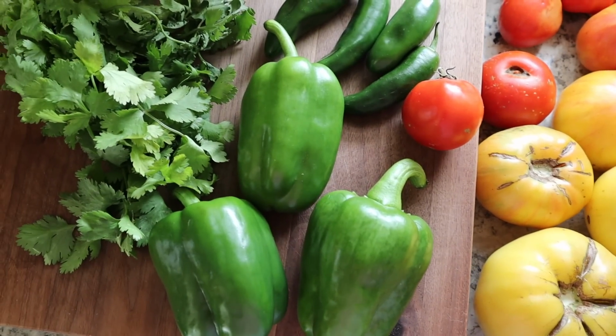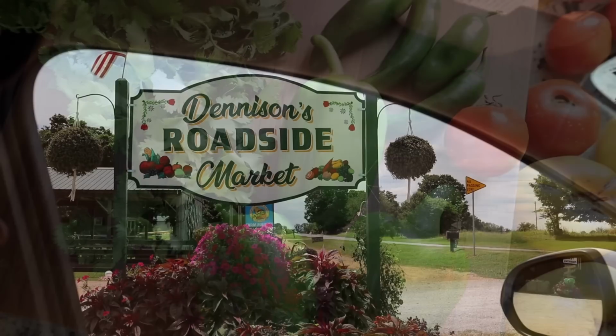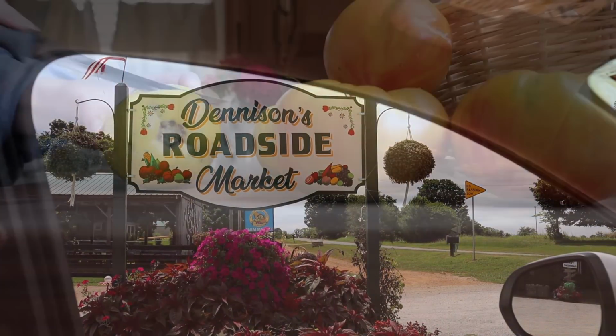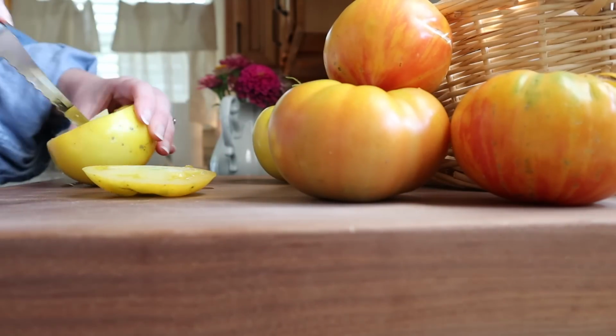We did also stop off at Dennison's Market on the way home from antiquing earlier to grab some peppers and cilantro for the salsa because our peppers aren't ready to harvest yet. I'm super thankful for Dennison's that they had all of that. It is my absolute most favorite local farmers market.